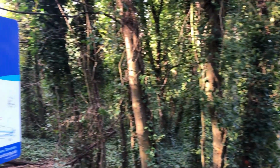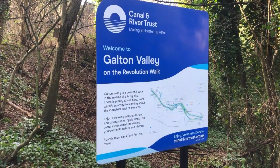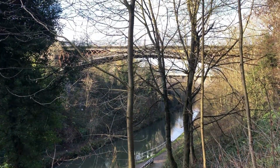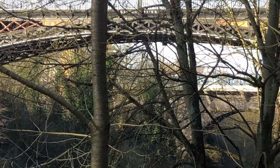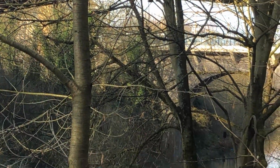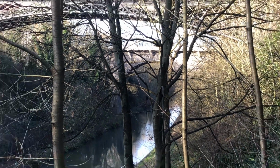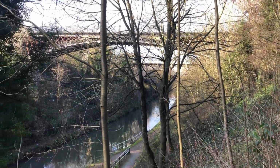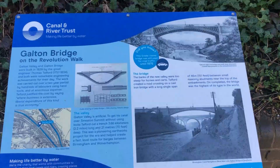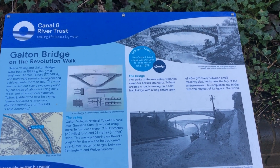So the Galton Cutting is 3.7 kilometres long. So Telford's guys had to dig this thing out. I mean, Galton Bridge just shows the depth of it. Galton Bridge sits at 20 metres high and it has a span of 46 metres. How on earth did they dig all this out of here with no excavating machines that we have today? Absolutely incredible. It still defies all understanding for me at the moment as to how that happened.